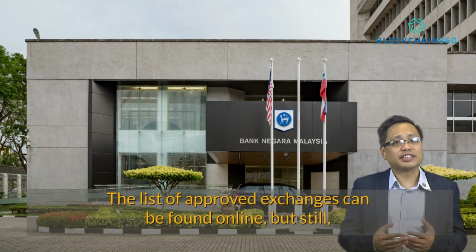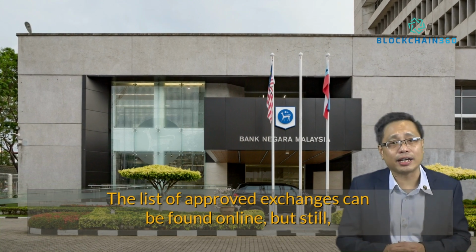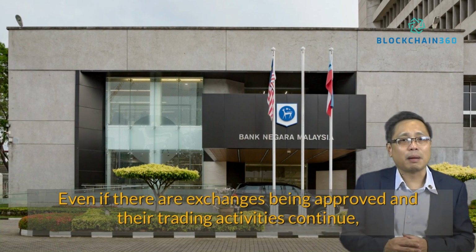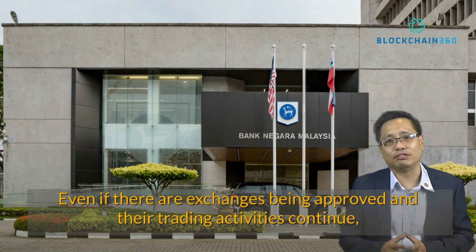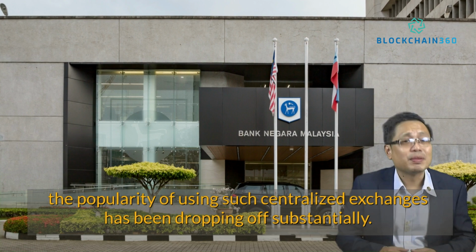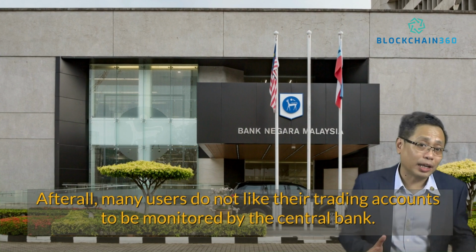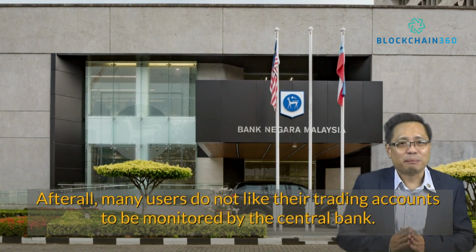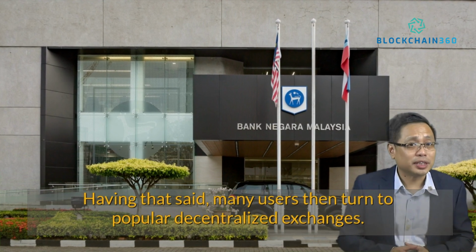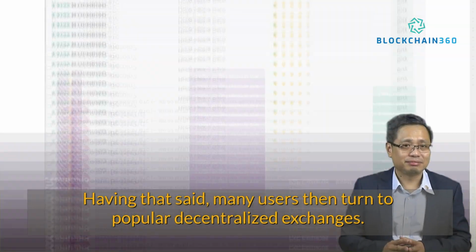The list of approved exchanges can be found online, but still many of these exchanges are in the suspended conditions. Even if they are exchanges being approved and their trading activities continue, the popularity of using such centralized exchanges has been dropping off substantially. After all, many users do not like their trading accounts to be monitored by the central bank. Having said that, many users then turn to popular decentralized exchanges.